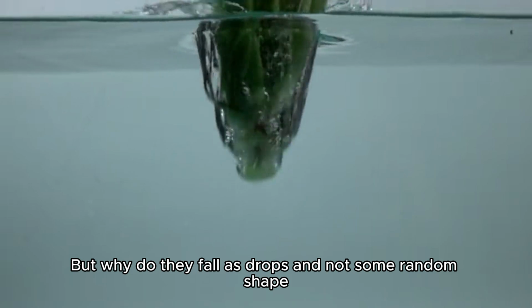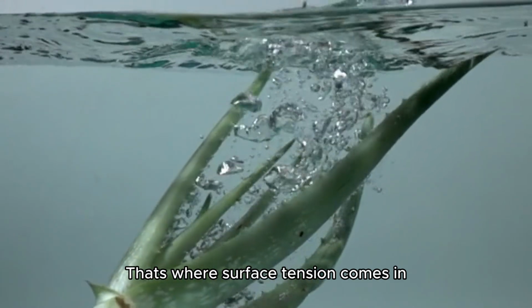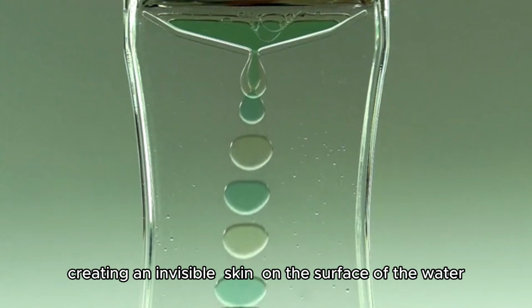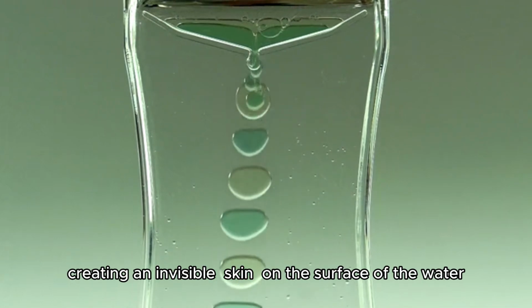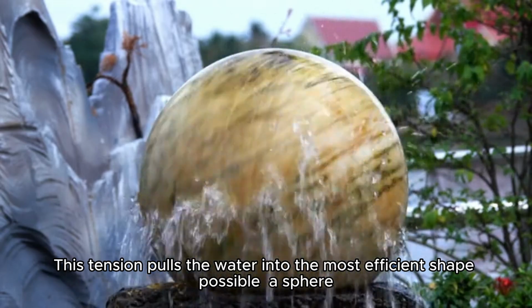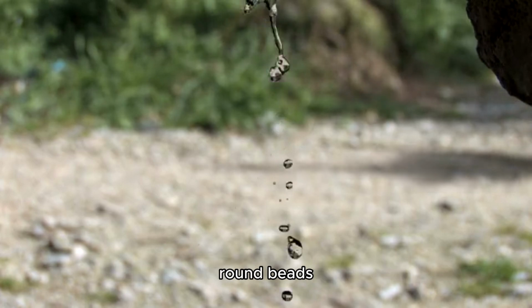But why do they fall as drops and not some random shape? That's where surface tension comes in. Water molecules are naturally attracted to each other, creating an invisible skin on the surface of the water. This tension pulls the water into the most efficient shape possible, a sphere. That's why raindrops start their fall as tiny, round beads.